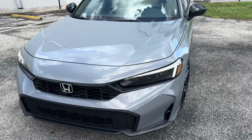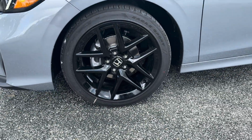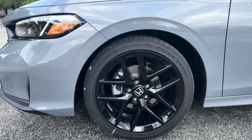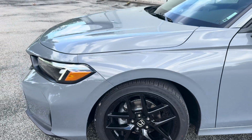I like the black headlight housing too, the reflector and turn signal on the opposite side, and the Sport gets these black Y-spoke 18-inch rims wrapped in Goodyear Eagle Sport all-season tires. Dimensions are 235/40 R18, and 235 wide tires will have no problem putting the power to the ground, and we'll see how the ride quality is with the 40 sidewalls.